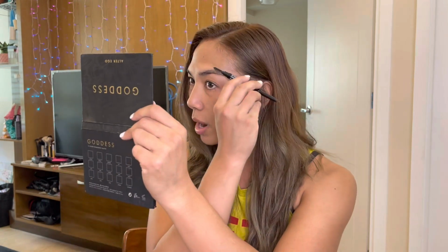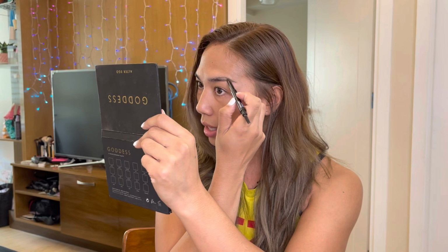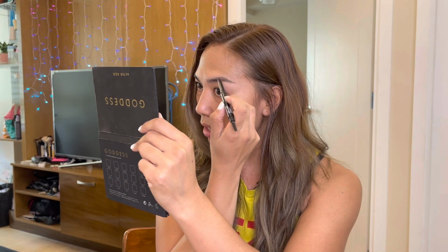For filling in my brows, I'm gonna use the Wet n Wild Retractable Brow Pencil Crayon in the shade Ash Brown. And this is a really good dupe for, of course, the Anastasia Beverly Hills brow products. Again, Wet n Wild is so cheap, but they have really good quality makeup.